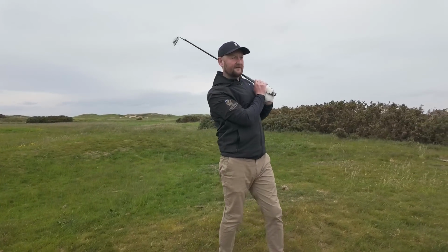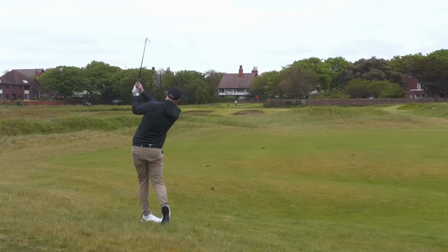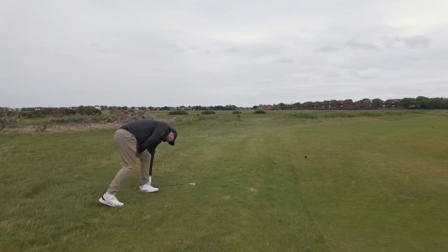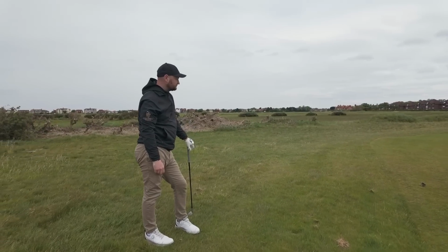Yeah, got to calculate and allow for it, he says as he hits a push. Popped out a bit, right? Wind's helping though. It's coming back nicely. Yeah, more than palatable from there. Not your best.